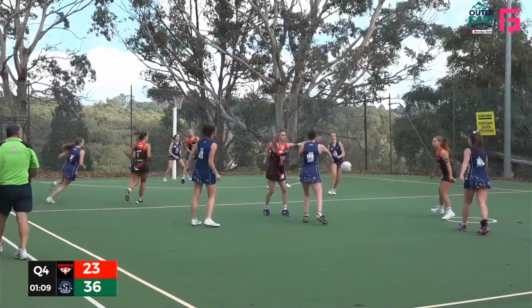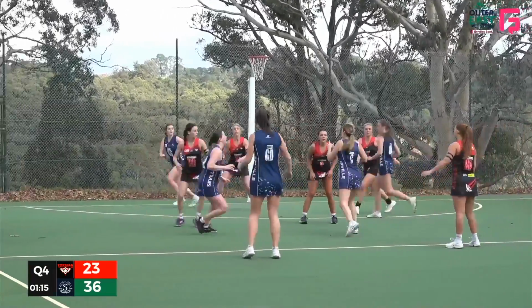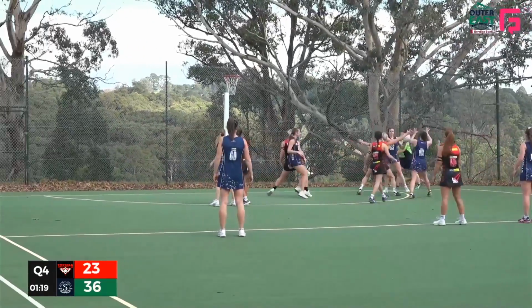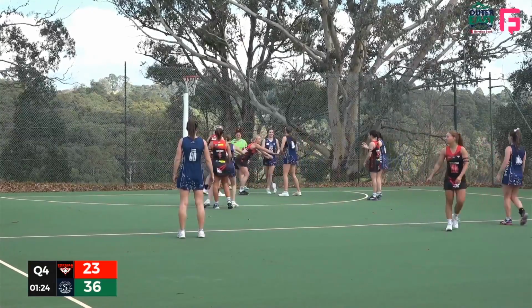Working around here for the time being. Now Seville, as they get the ball moving through the centre here. So this is Bayliss here in the goal shooter position.